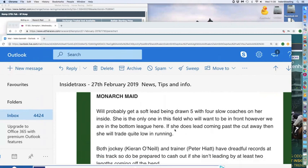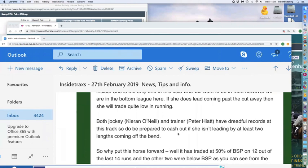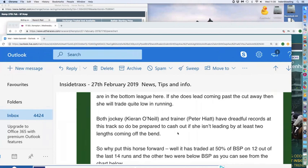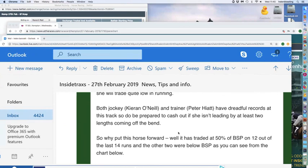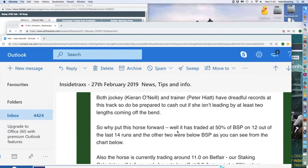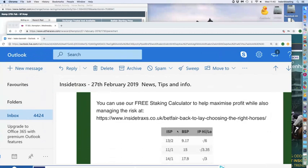But we are talking about a class 6 race, and if she does lead, that's fine. We'll get a good price in running. There are some downsides, though. I don't like the jockey, and I don't particularly like the trainer. They've both got dreadful records at Kempton. If they can't get the horse out in front going off the final bend, then I'll cash out.